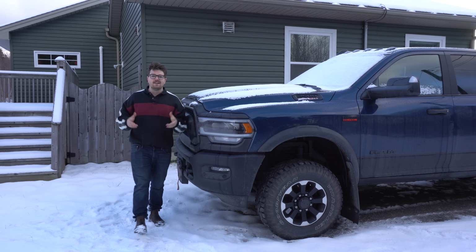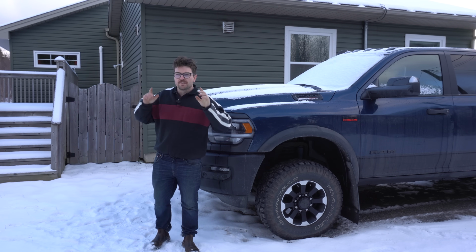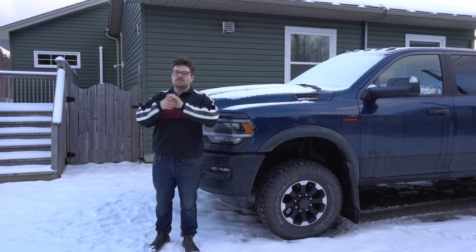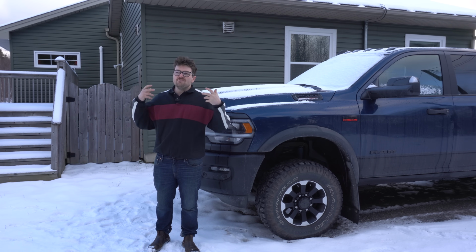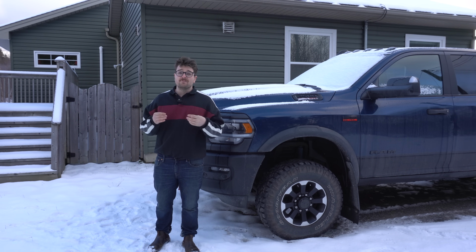Now, before I take you guys down to the dealership with me, I just wanted to mention a couple things. A lot of guys were commenting how I was reviewing the old Duramax engine, and technically, yes, that is correct. There is a newer 3-liter Duramax coming out in 2023. I believe it is called the LZ0.